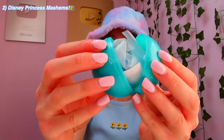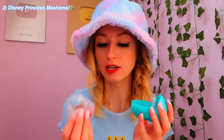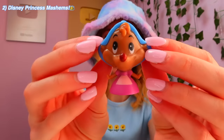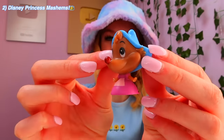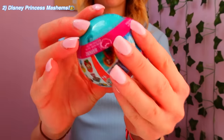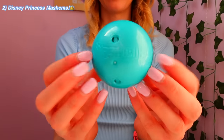I feel like I'm gonna get a Flounder. That's my guess. Ooh. We got the adorable mouse. Okay, I don't know what her name is. Does anyone actually know her name? Oh my goodness, guys, look how cute she is. Look at her little hat. Okay, good start.